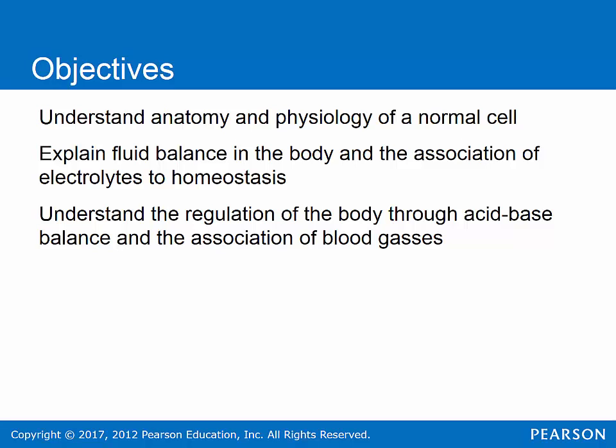I'm not going to require you to know all the electrolytes. I couldn't tell you all the electrolytes and the percentages, but we are going to kind of hit on them a little bit as we go through it. And we are going to talk a lot about acid-base balance, because that's super important.